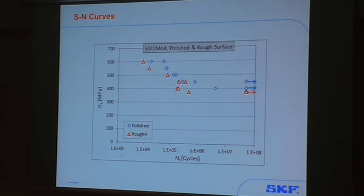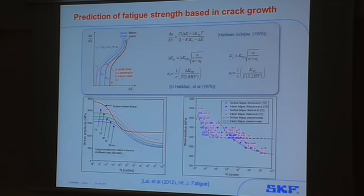Then this is for the non-hardened steels. Here we consider two conditions, polished and a very rough surface, actually. And you see some difference, but the difference is not so significant, meaning that non-hardened steels are much less sensitive to defects.